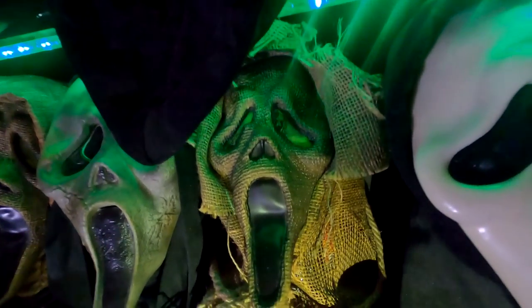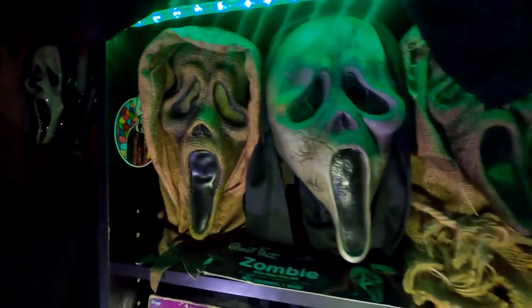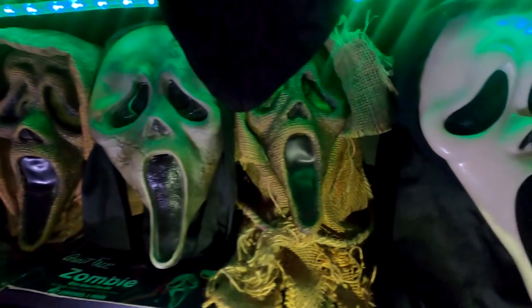Next to that, we have a child-sized scarecrow with the burlap shroud. You can definitely see side by side the size difference in these scarecrow mold masks. So yeah, I am missing one style still.